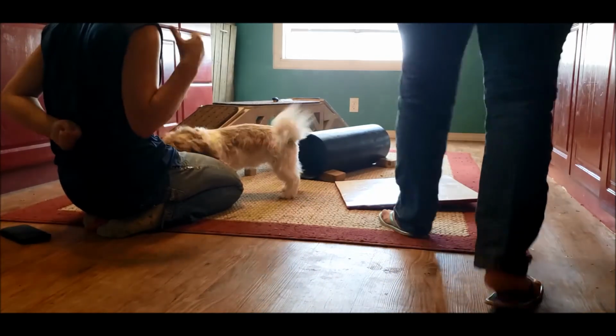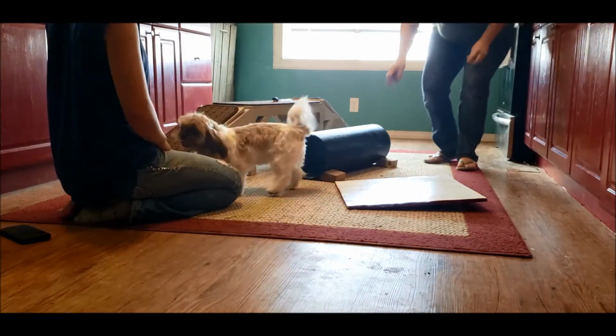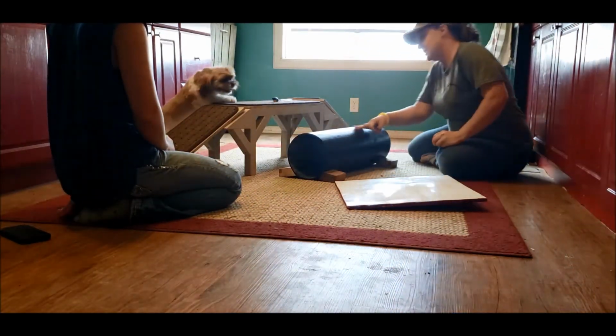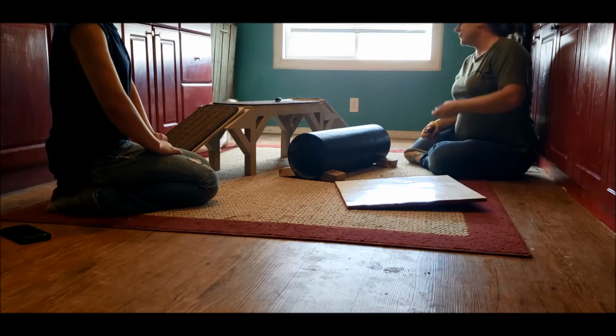All right, so we have Tracy, and we just did a couple of these power up the clickers, basically. We got her to step into the tunnel. Again, she's 7 months old. She's a shih tzu. Speaks for itself. No, she's just very much a puppy.